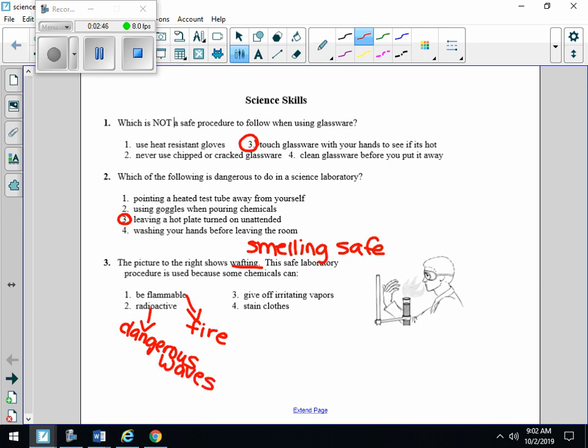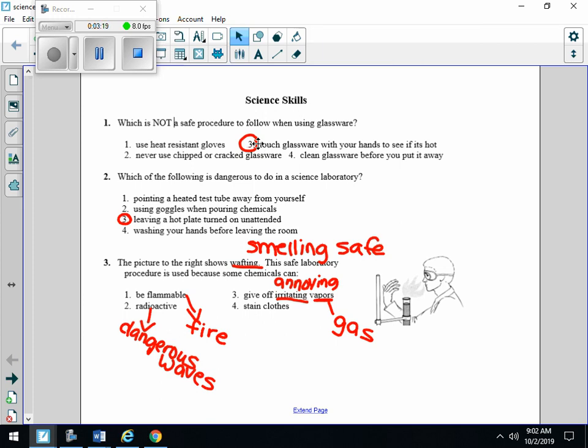Irritating vapors. If something's irritating you, it's going to annoy you and maybe possibly even give you a rash, or it scratches you, or it hurts you. Irritating is not a good word. It's scratchy. It's annoying. Or it could be pungent. It's yucky. What's a vapor? Like water vapor. What does the word vapor mean? A vapor is a gas. So if you did not know this, and some of you I actually helped with this, write it down, annotate it. You might see those words again. And stain your clothes.